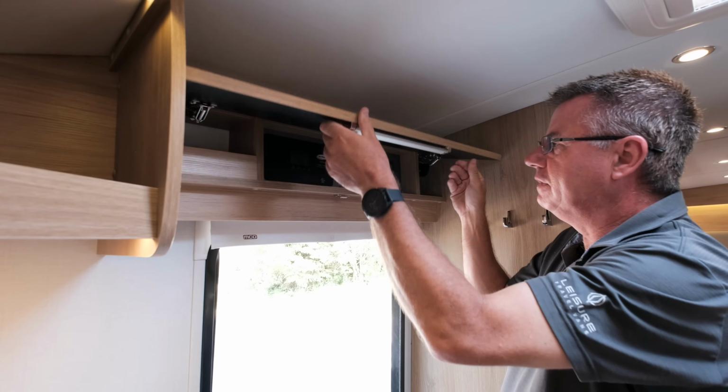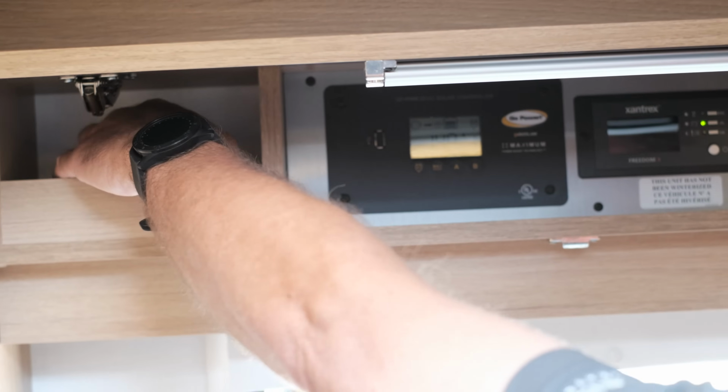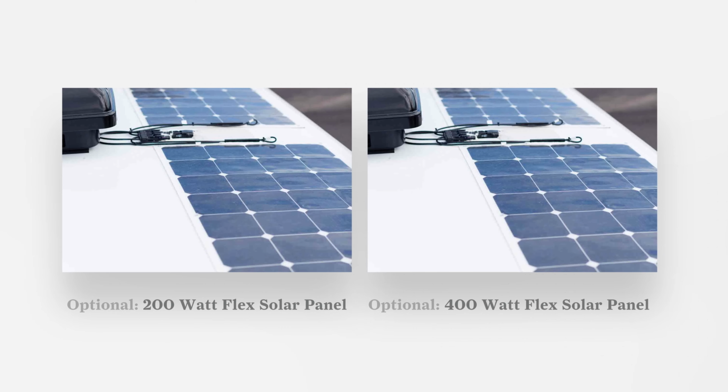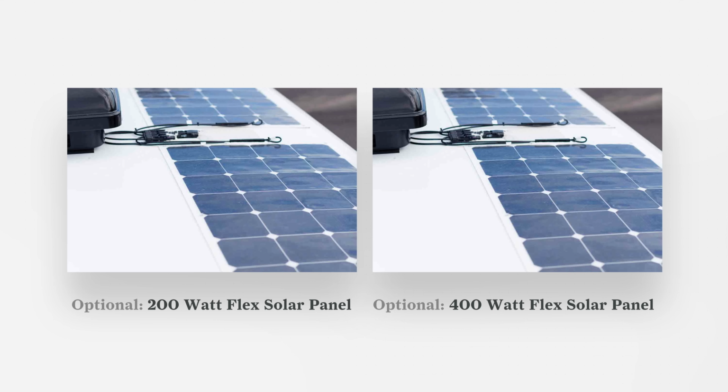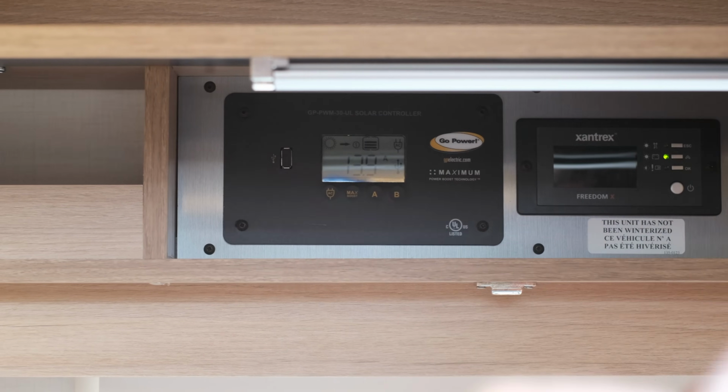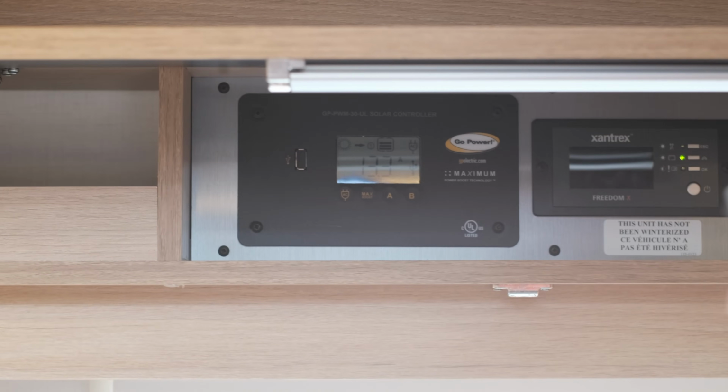So above the door, we have a few more controls for the motorhome. A great place to put your keys right here. Optional solar panels. So we have a 200 watt or 400 watt solar option. That's a nice little option to have. So if you're doing some serious dry camping, you might want to go with the 400 watts. That's going to generate more amps back into the house batteries.